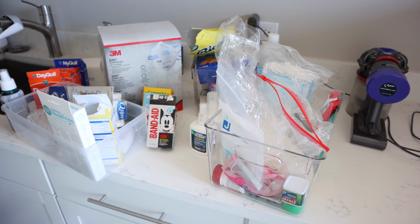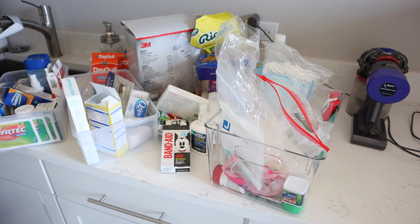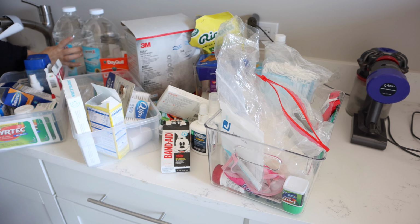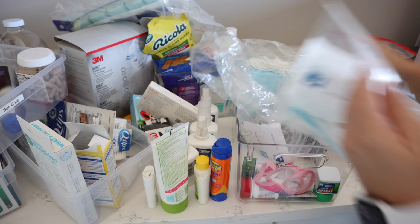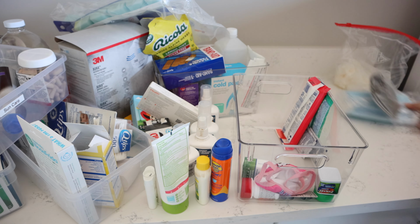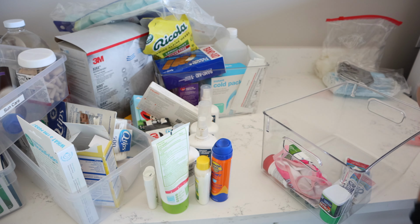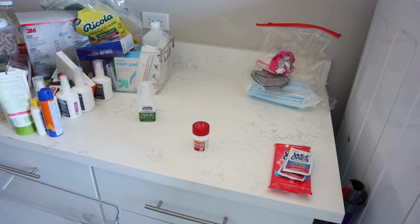Most importantly, just get rid of a lot of the containers because I think those take up a lot of space, and make sure a lot of my medication isn't expired. So let's go ahead and just take everything else and organize this by like items to make sure that I can easily put things back together in a way that makes sense. And oh yeah, don't forget to check those expiration dates.